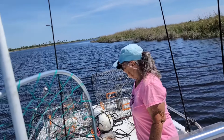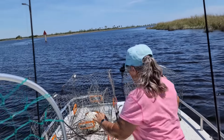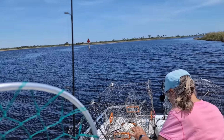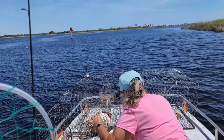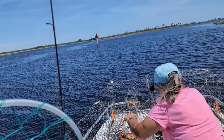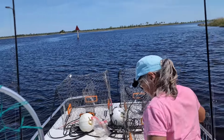Another gorgeous day. Yeah, it's a nice day. It's beautiful out. But you only get one day, then you get like 5 days of bad weather. What I mean by bad weather is it blows 25 or 30 miles an hour. But that's what you get. You get one nice day, then the rest is bad weather.